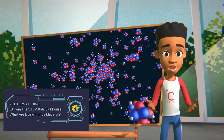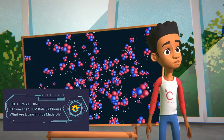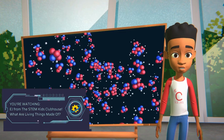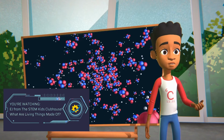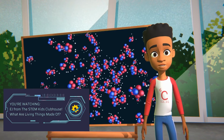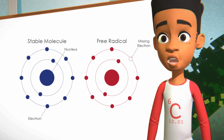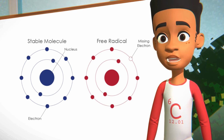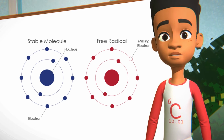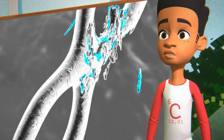Here's how it works. Oxygen in the body has unpaired electrons. Electrons get lonely and prefer to be in pairs. So, these unmatched electrons go searching for another electron to pair up with. These atoms with unpaired electrons are called free radicals. Unfortunately, as these free radicals attach themselves to other electrons, they cause damage to the other molecule.